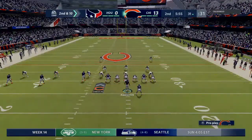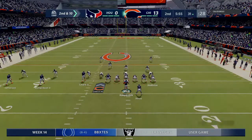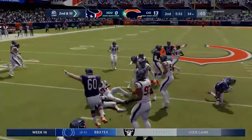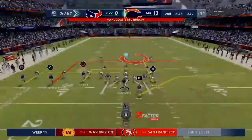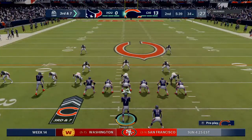So after the incompletion on first, now 2nd and 10. Here's Hines. And he'll be limited to a short gain up to about the 34-yard line. He'll get only 3 there, so it leaves him with a 3rd and 7 ahead. It's a gain of 3.